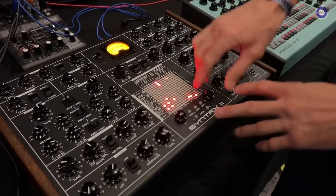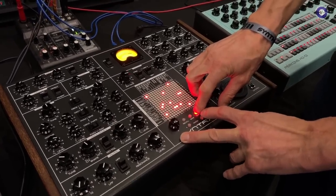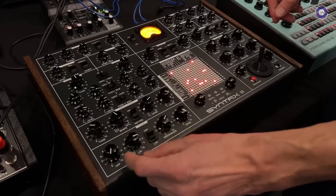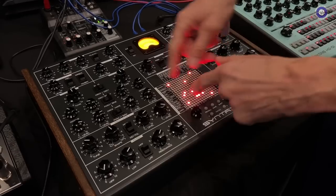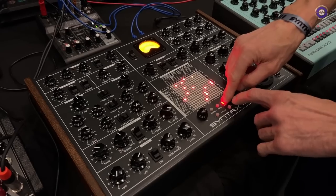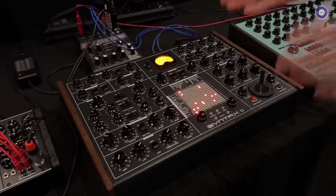And my favorite feature is, if the user completely runs out of inspiration, there is a patch randomization function. So you just randomize patches and hope to come up with something. These are completely random patches which I just generated, and once you're happy with something that comes out, you can just adjust the patch and design something. So yeah, nice and easy. I must say, Syntrx II is the inspiration machine.